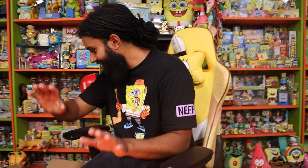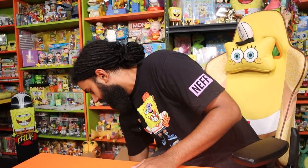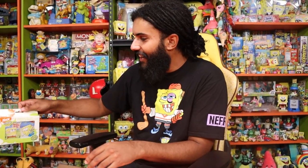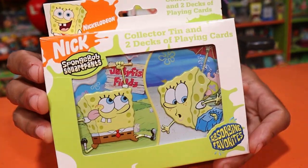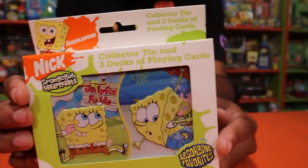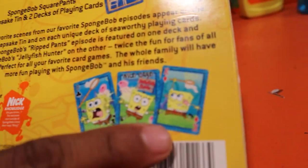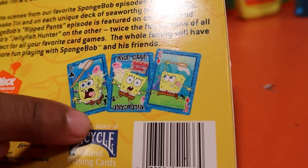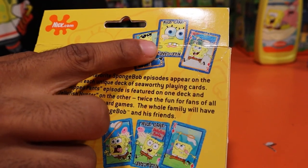Yeah, me either. So next up here, I talked about the absorbing favorites, right? Yes. This is green and white label. And under that same line, we have the absorbing favorites here. So this is the SpongeBob deck of cards. Classic green and white label, released by the Bicycle Company, and it has playing cards based off of different episodes from the absorbent favorites, including him getting some lifeguard ice cream on his nose.